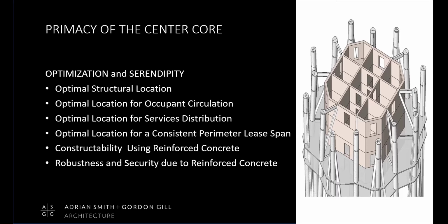Also, the constructability of using reinforced concrete is a very important thing. And where the serendipity comes in, the robustness of reinforced concrete allows us to protect all those important services within the core. The exit stairs, for instance, and the firefighting water risers, et cetera. They're all within this very protective shell that gives a much more secure outlook.